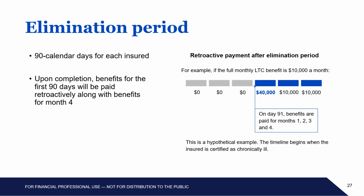Elimination period is still going to be retroactive. So each insured still has to meet their elimination period, which is 90 calendar days, but it only has to be met once. What I will say here is something I do here. It does not matter what kind of care you are receiving during those 90 days. So if it is a spouse stepping up or a family stepping up to bring down that cost to provide that care, that is okay with us. We are not going to say it has to be somebody skilled, a healthcare provider or a nursing home, assisted living, anything like that. It does not have to be that case.